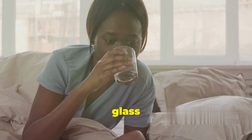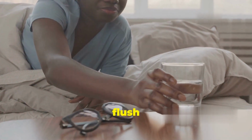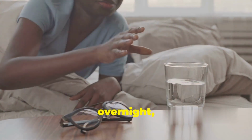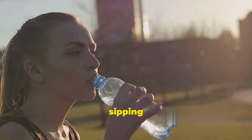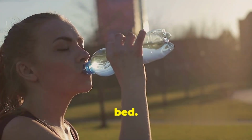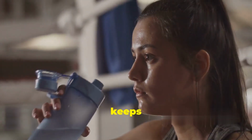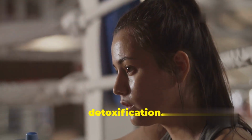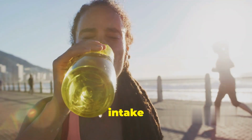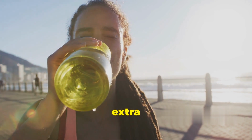Start your morning with a glass upon waking up. This jumpstarts your metabolism and helps flush out toxins that have accumulated overnight, setting a positive tone for the rest of the day. Continue sipping on it between meals and before bed. Drinking it between meals helps curb unnecessary snacking and keeps you feeling full, while a glass before bed aids in overnight detoxification. The consistent intake will keep your body hydrated, energized, and ready to shed those extra pounds.